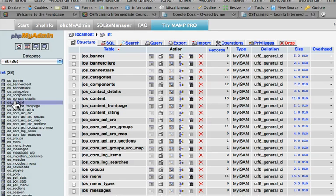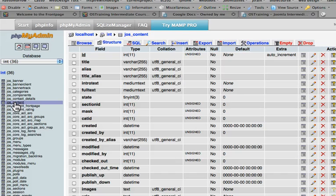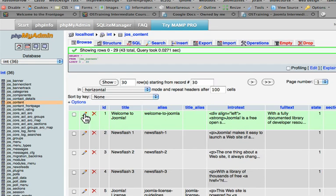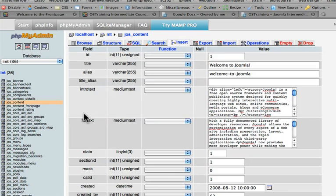Let's go to the content, because we know we have content in there. This is the layout of the table. By clicking the Browse tab, I can see some of the entries in there. And this is the HTML code for the intro text, full text for my number one article, Welcome to Joomla. Now you can actually edit things in the background here. Unless you know what you're doing with MySQL and PHP, I highly recommend you just stay out of here. But this gives you an idea as to what Joomla does in the background with your database.